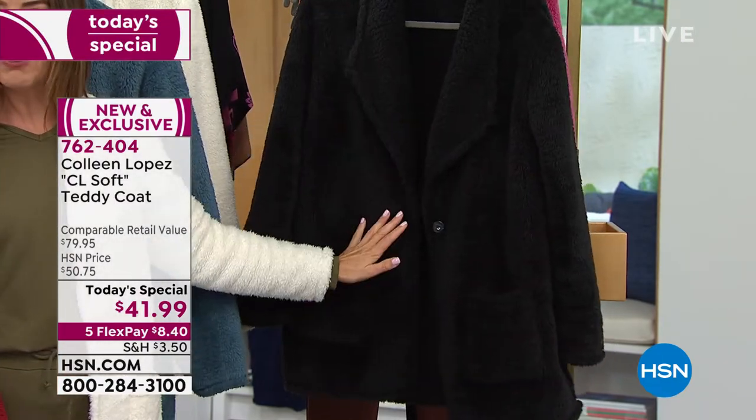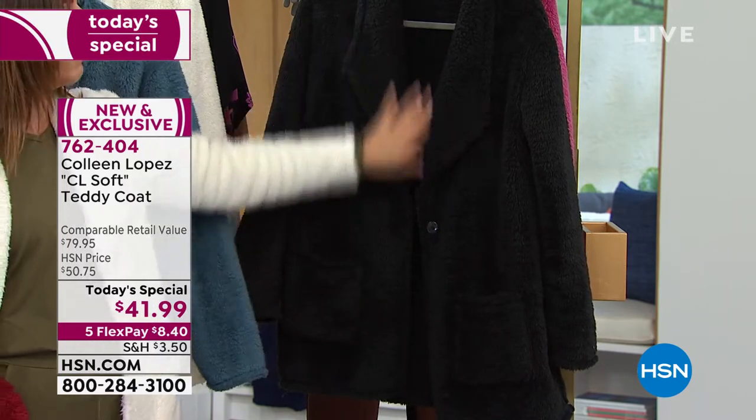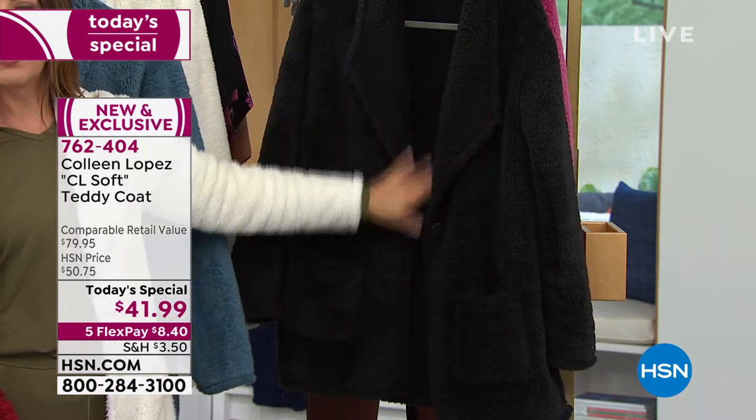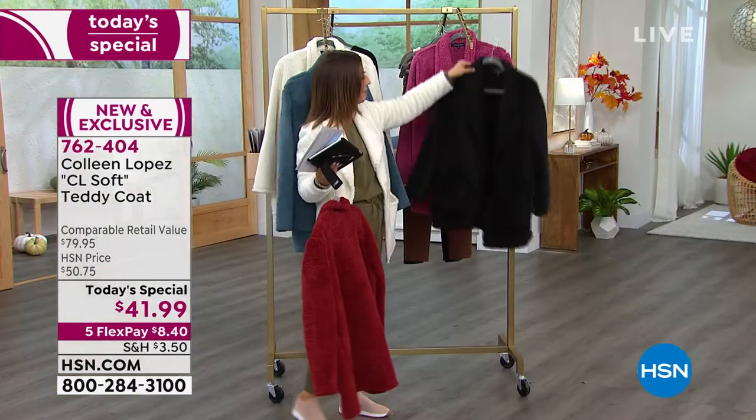You could dress up a little black dress and wear this with heels. It can be sexy, it can be fun. You could wear it with leather leggings, or a lace top, or just a chic black turtleneck. I think that would be amazing.